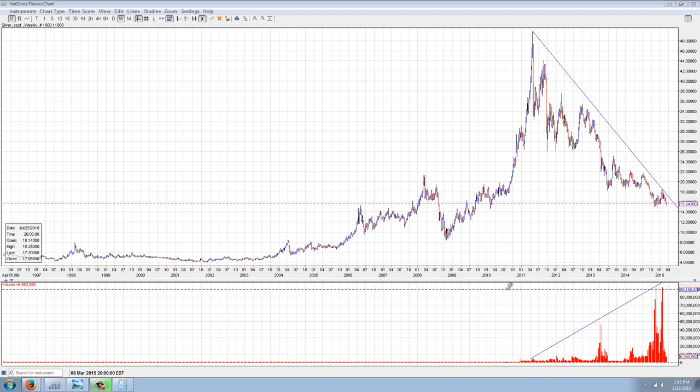Still decidedly down from that 2011 top, and the volume is decidedly up. What does that mean? Well, I think the obvious conclusion would be it's taking more and more paper silver to keep this price down. That would be my conclusion. But we're going to spend the rest of the time here looking at this Jeff Nielsen article and some silly controversy surrounding that. It started off with Jeff citing me. We're going to get into that.